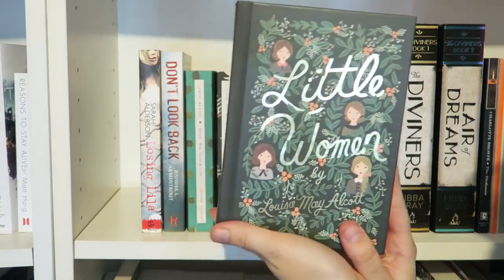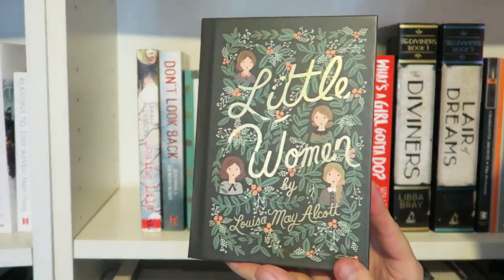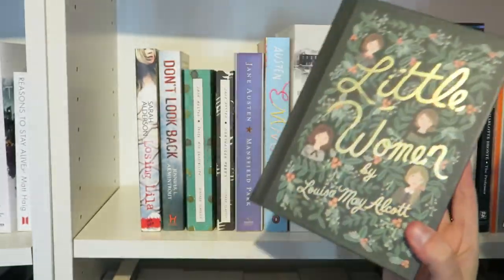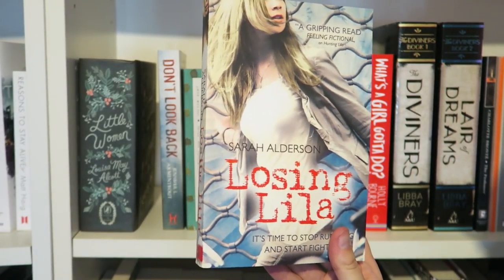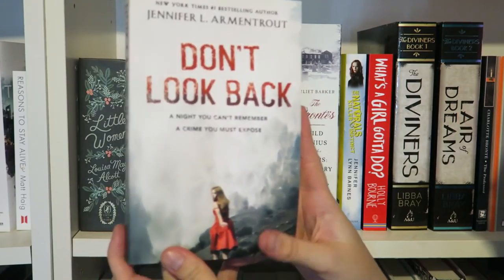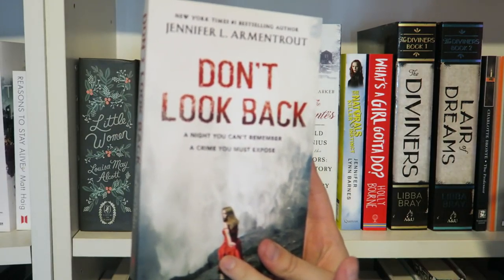To start off with, we have Little Women by Louisa May Alcott in the Puffin in Bloom edition. It is absolutely beautiful, and I am saving this to read at Christmas time. We have Losing Lila by Sarah Alderson, which is the sequel to Hunting Lila, which was one of my favorites of last year, I think it was. Don't Look Back by Jennifer L. Armentrout, which I'm planning on reading for the Spookathon in October.